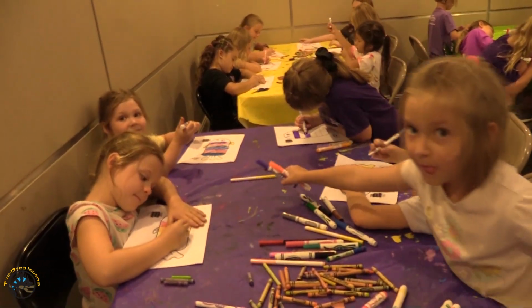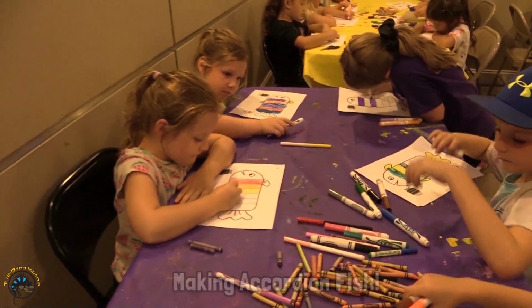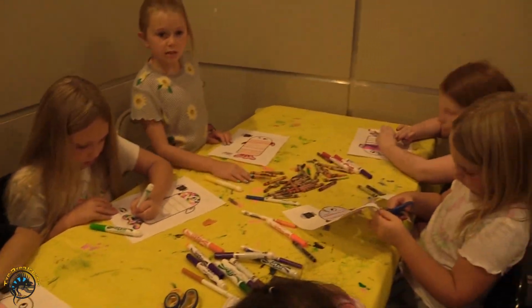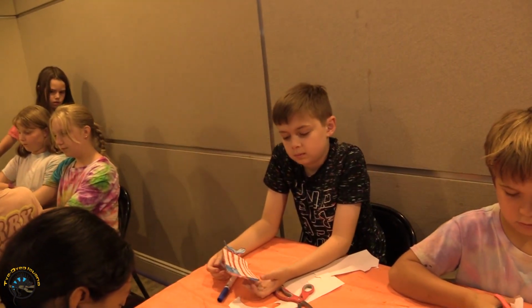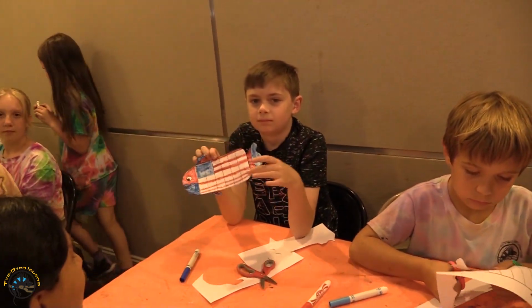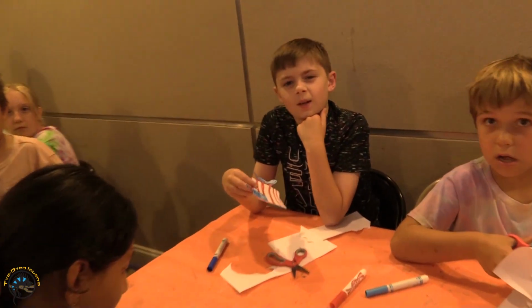What are you guys making? Fish. Fish? Oh, man. Ooh, look at that multicolored fish over there. It's like confetti. Did you make an American flag? That's awesome. We actually have a fish that looks kind of like that. It's called the Florida flagfish, and the side of it looks exactly like the American flag. I kid you not.